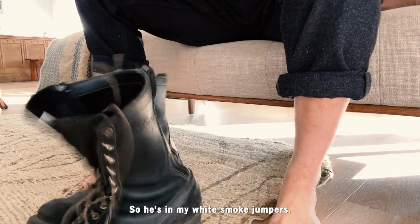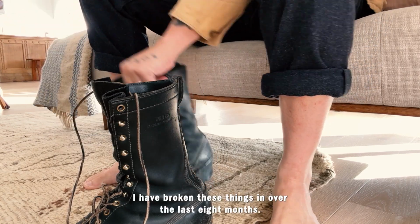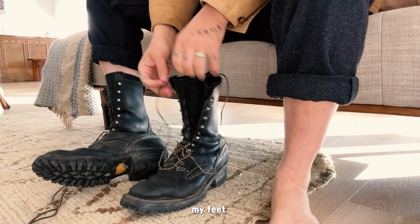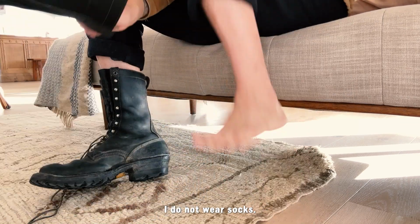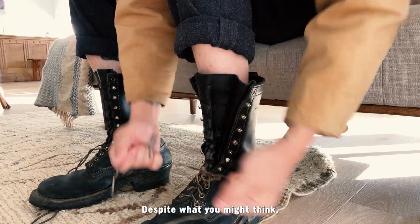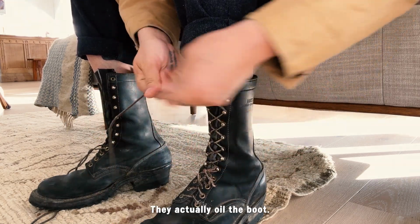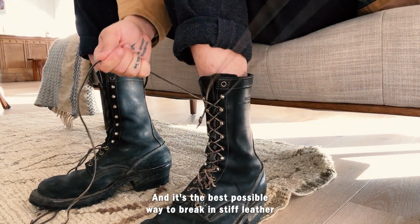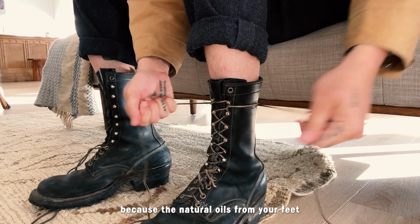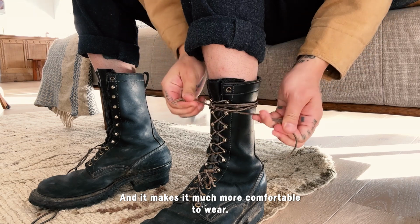So, these are my white smoke jumpers. I have broken these things in over the last 8 months. Just my feet. I do not wear socks. It is just how I roll. The oil from my feet, despite what you might think, does not make the boot smell bad. It actually oils the boot, and it's the best possible way to break in stiff leather because the natural oils from your feet help loosen up the leather on the inside. And it makes it much more comfortable to wear.